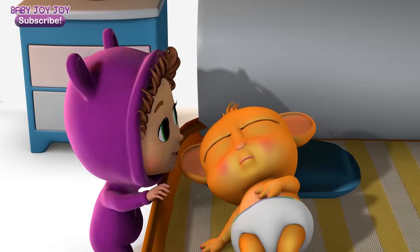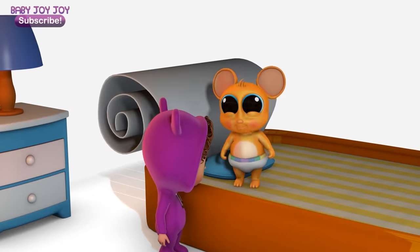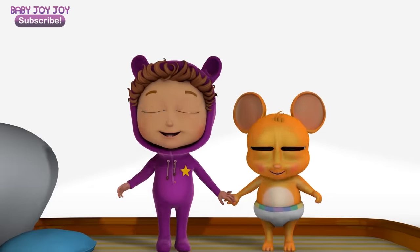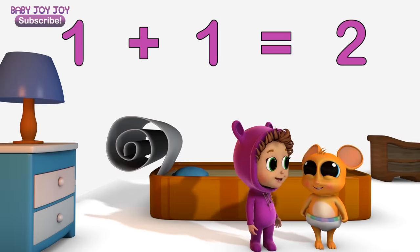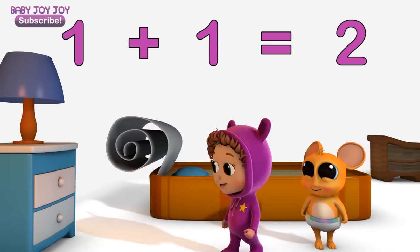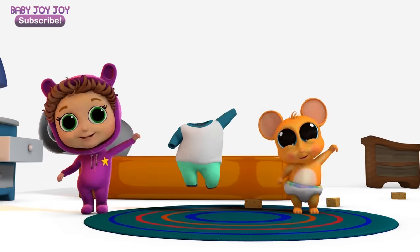Are you sleeping? Are you sleeping? Little mouse, little mouse, little mouse. Morning bells are ringing, morning bells are ringing. Ding, ding, dong, ding, ding, dong. 1 plus 1 is 2. Get up, sleepyhead, get up, sleepyhead. We've got a dance party going on.